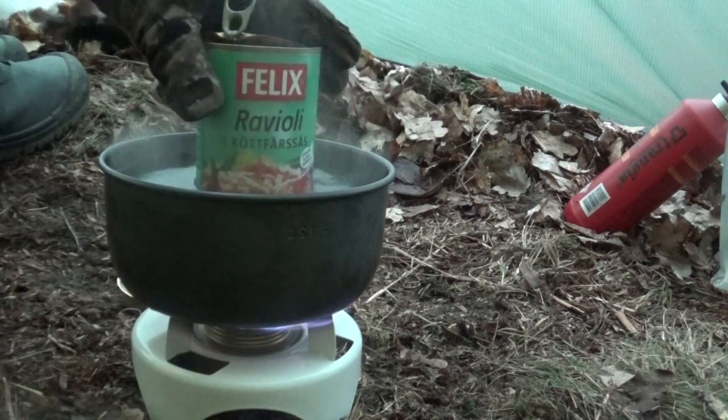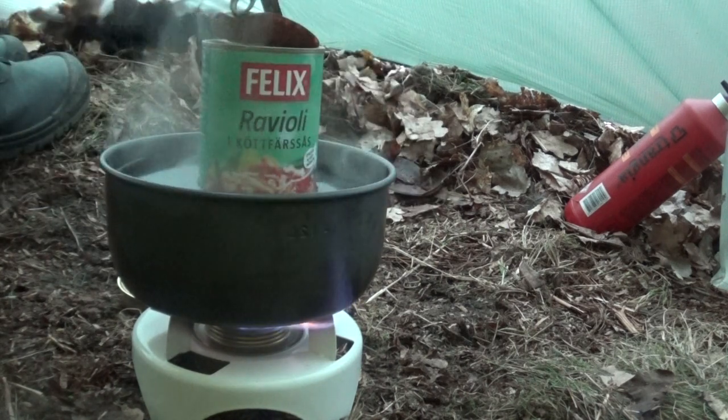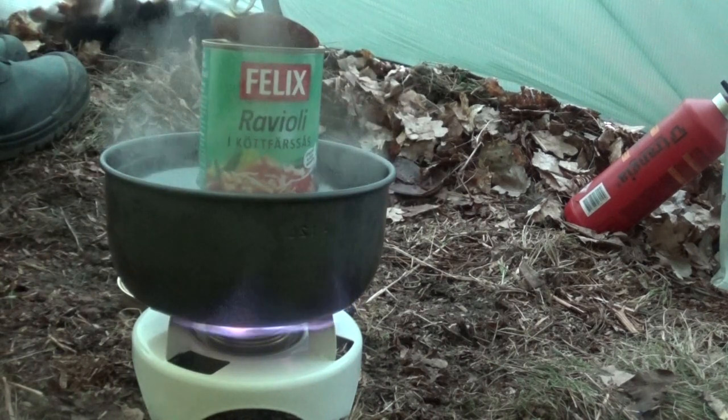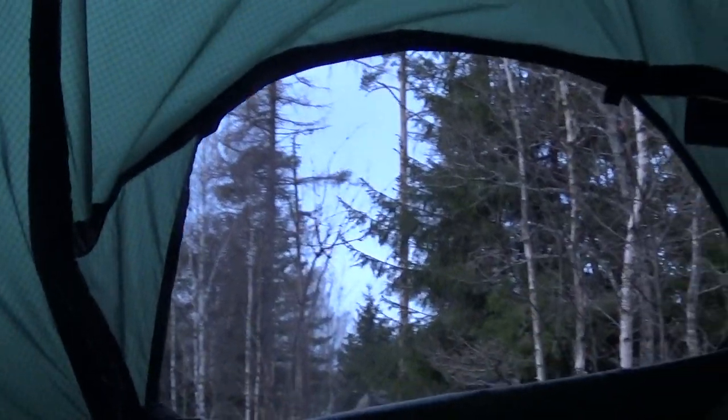And then this, like this. I'm gonna boil it like this, so I don't have to clean up this. I'm too tired to. I'm gonna try to boil this and then I'm gonna eat. Yeah, sun is going down and I'm boiling my ravioli.